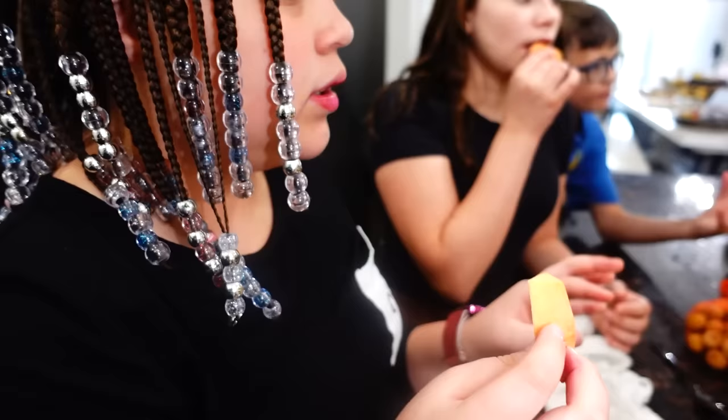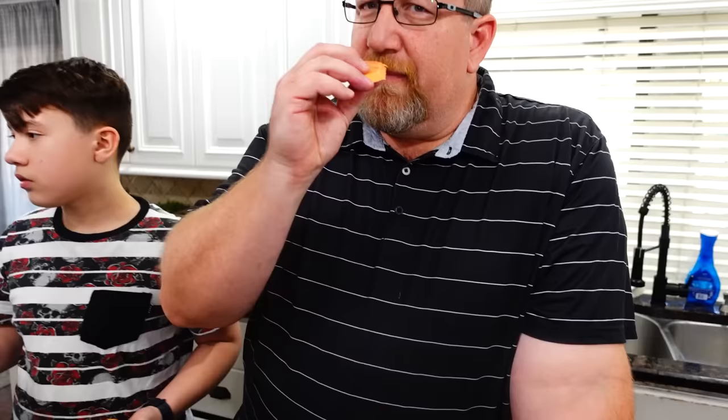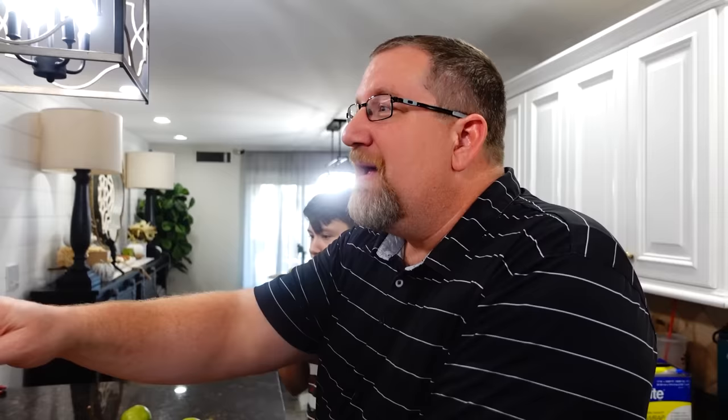Ready? Three. Wait, it smells good. It's familiar. What is it? It smells like cherry. It actually has a little bit of an aftertaste like cherry too. It's a weird texture though. Oh wow. It's almost like a carrot. But watch the aftertaste, it's cherry. Oh wait, it's different.